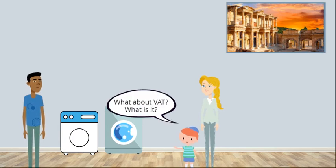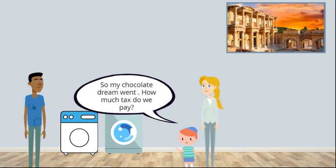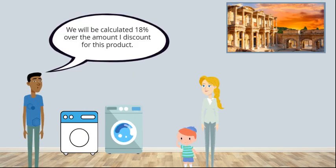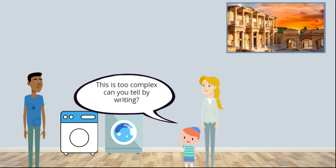What about that? What is it? It is value-added tax. Taxes are charged for each product sold. We pay these kinds of taxes to the tax office. So my chocolate dream went away. How much tax do we pay? It will be calculated as 18% over the amount after I discount this product. This is too complex, can you show by writing?